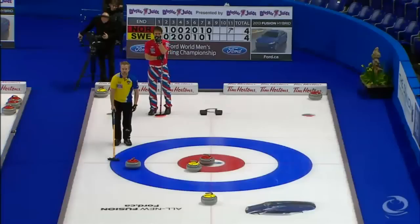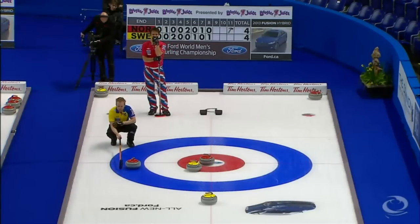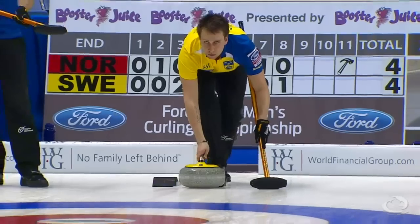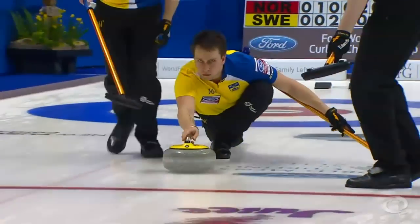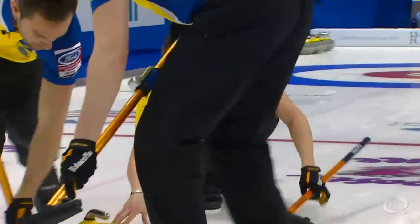He decided to nose hit the one in the 12 foot on the side there. Sweden still got a center guard and one in the 4 foot.